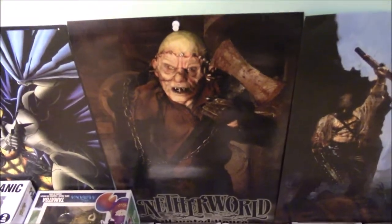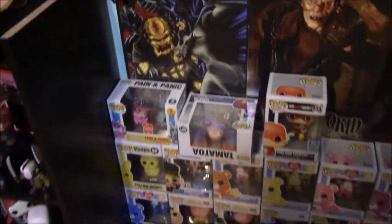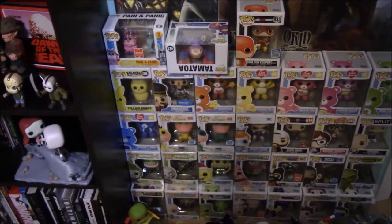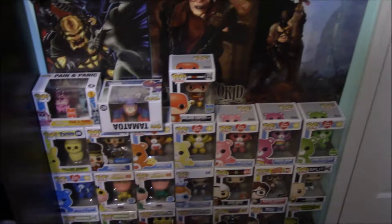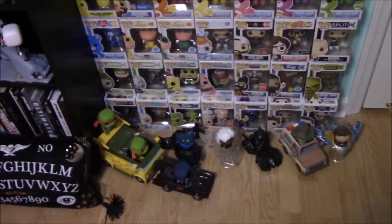Right here is just a haunted house poster from a local place that had a haunted house around here. Next to this, I have the Batman vs. Predator, which I thought was pretty cool. And then here, I mean, it's not horror, I'm just going to show it off for some of my Funko Pops, which you'll see in a moment that I have a shit ton of Funko Pops, so you might as well get used to that. Like I said, I'm not going to name all of them, I'll just kind of show you. And then down there, we got some Pop Rides, stuff like that.